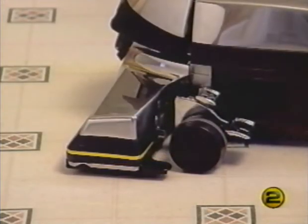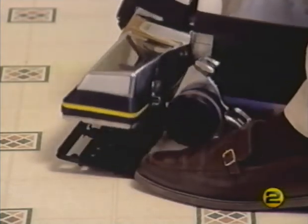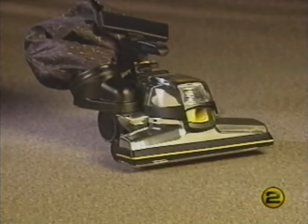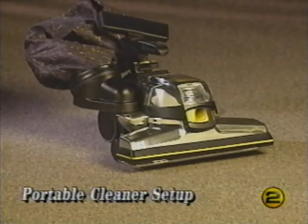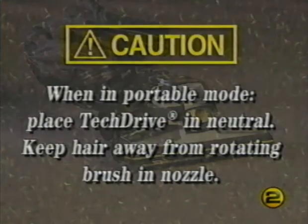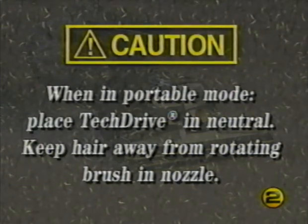To remove the hard surface pad, press the toe touch control bottom pedal to raise the nozzle. Then step on the shoulder of the hard floor pad as you tip the G6 to the side. Besides being a remarkable upright cleaner, the G6 can easily be converted into a portable cleaner for things like mattresses or carpeted stairs. To reduce risk of injury in the portable mode, place Tech Drive in neutral and keep hair away from the rotating brush inside the nozzle.